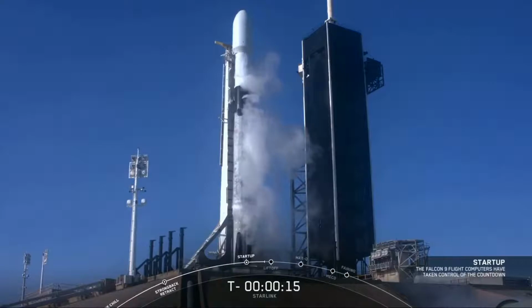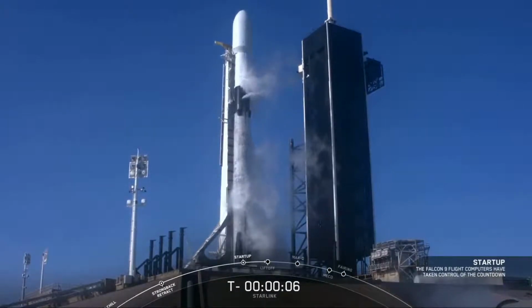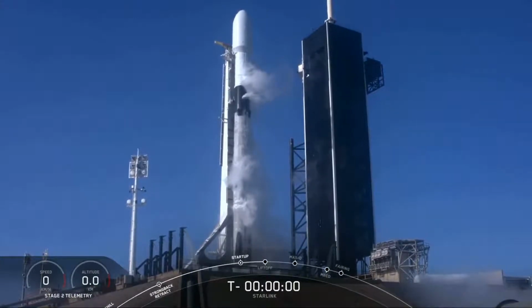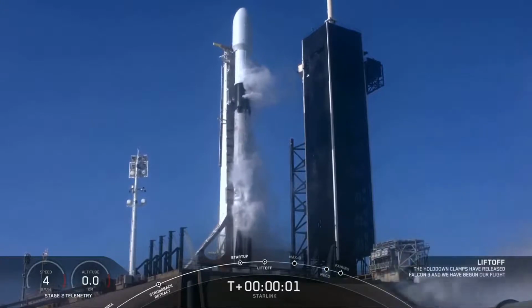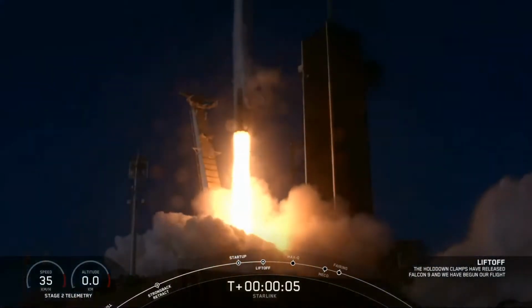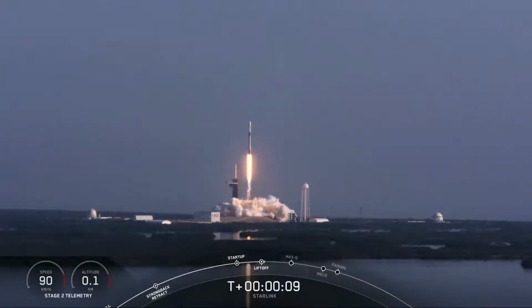T-minus 17, 16, 15 seconds. 14, 13, 12, 11, 10, 9, 8, 7, 6, 5, 4, 3, 2, 1, 0. Ignition and liftoff. Liftoff of the Falcon 9 vehicle, carrying Starlink satellites to low Earth orbit.